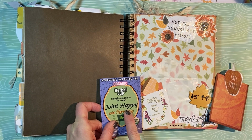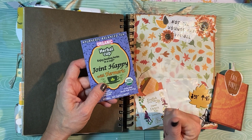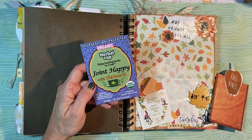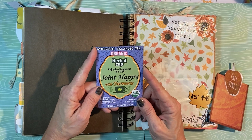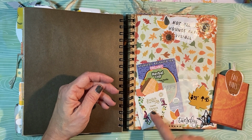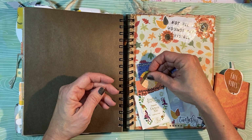I have my joint happy. It's not like joint happy, it's like, your joints are happy, right? So this tells you how I'm feeling today. I'm sore today. Anyway, I had finished up the box of my joint happy tea, so I put that in here. And then I also made detox tea. I don't even know. Oh, I did. Yeah, I journaled a little bit on here.